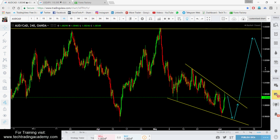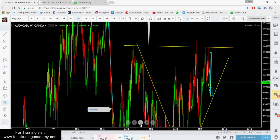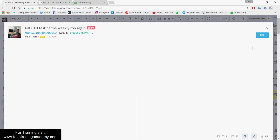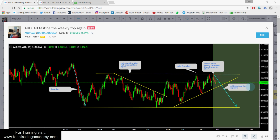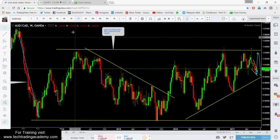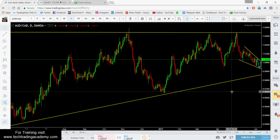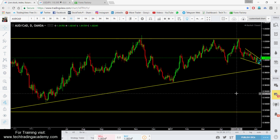So we are having this formation. Let me look at the weekly first. What we were looking for was a short from that top. We are coming close to that trend line, and price is just forming a reversal pattern formation, not a continuation formation. We have seen that formation many times before.